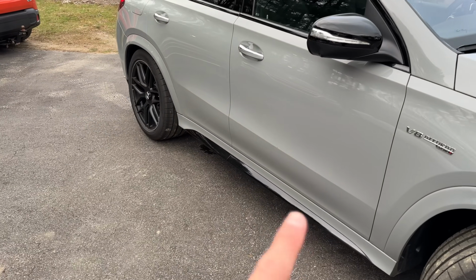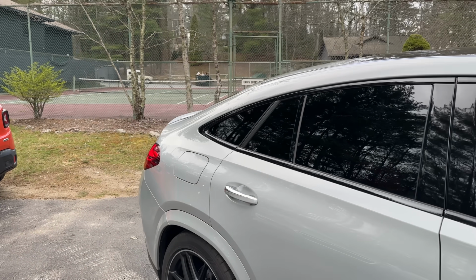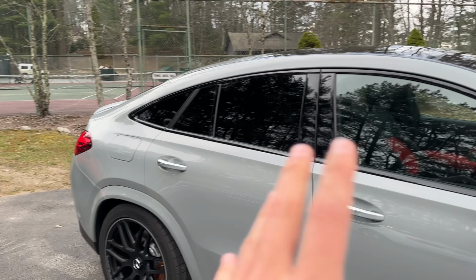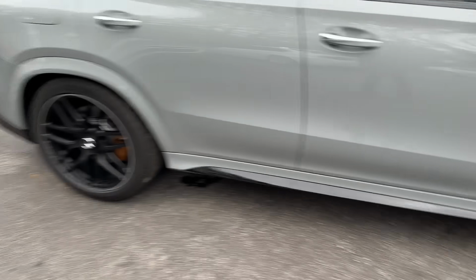On the side here, black gloss trim, also the windows tinted, looking so good. We have the coupe roofline. A lot of people are saying, why do you call it a coupe? Just because of the roofline. We still have 4 doors, but this roofline makes this a coupe for Mercedes-Benz.